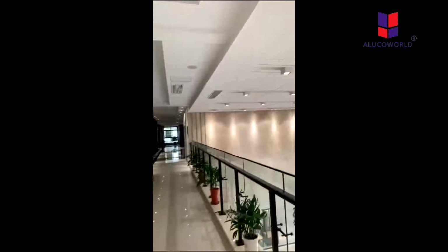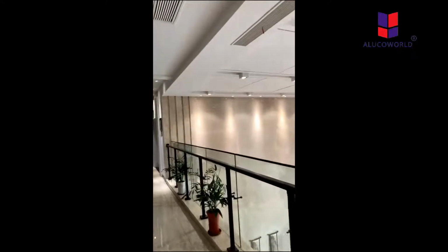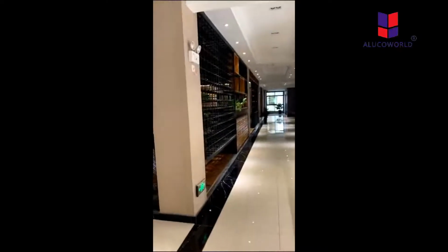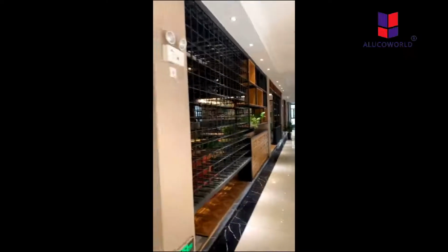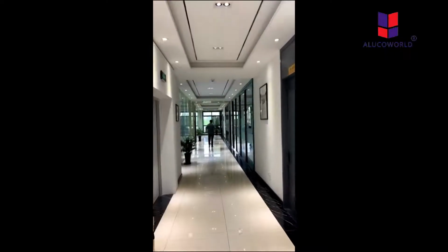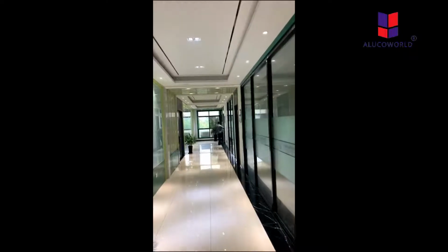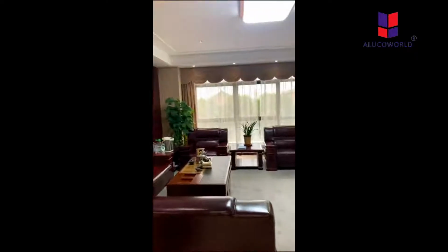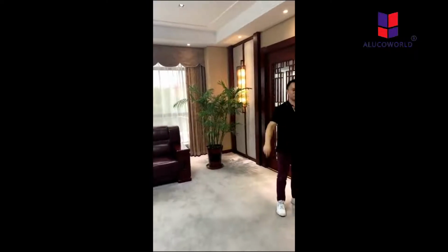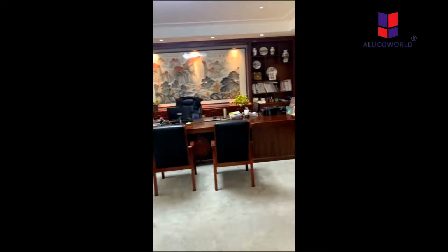Okay, our second floor has arrived. Let's follow the stairs and go to our main offices on the second floor. There are our accounting department, material purchasing department, and also our boss's office. Okay, you can see this is our boss's office. This is our boss. If you come to visit our factory, you will have a meeting with him.